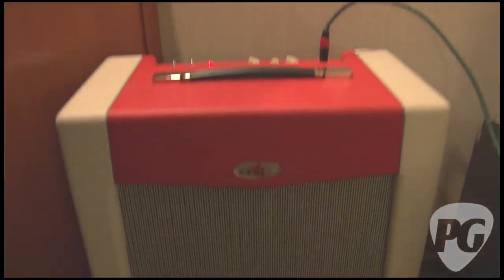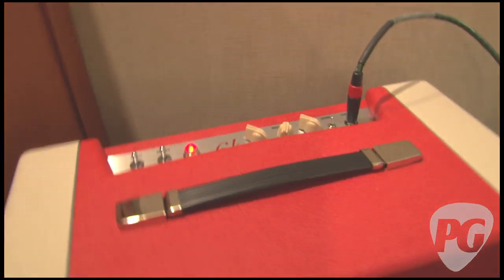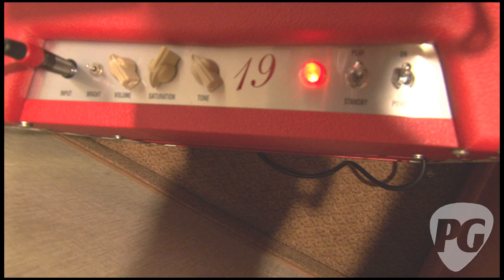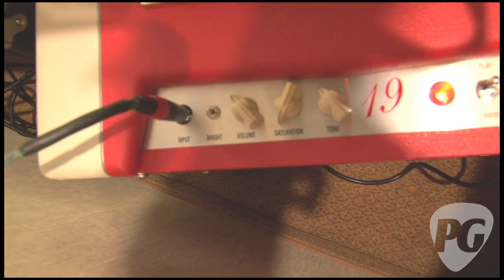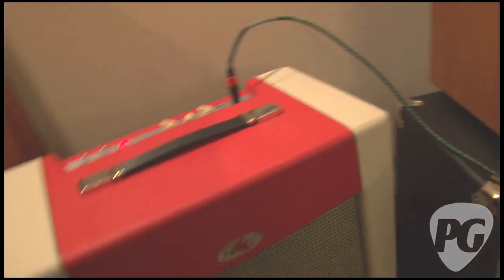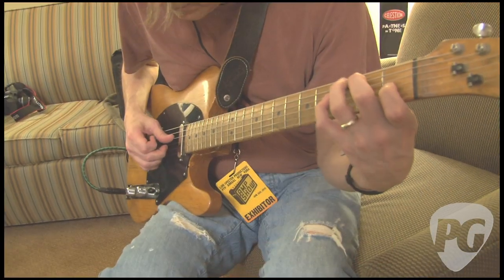This is the Komet 19 combo, two EL84s, and specifically designed with the G12H30 Heritage 55 Hertz cone in mind. And it's a really big sound for a lower powered amp. It gives you a small footprint, big tone.